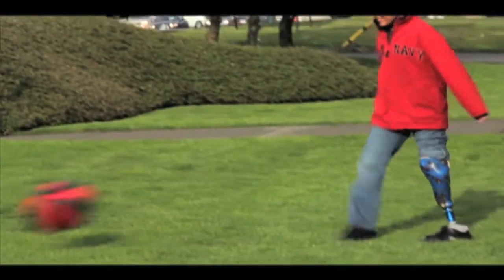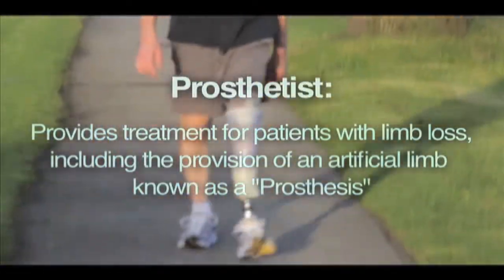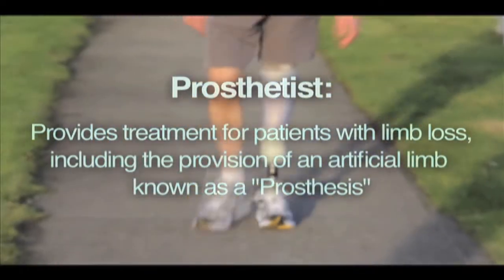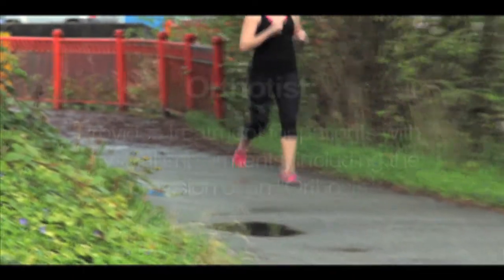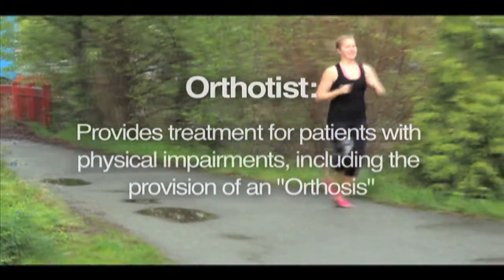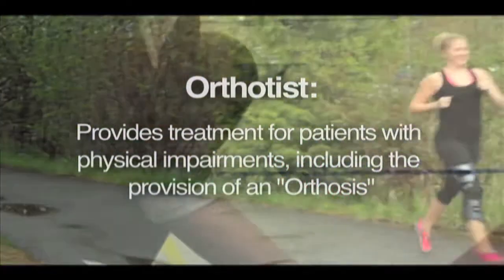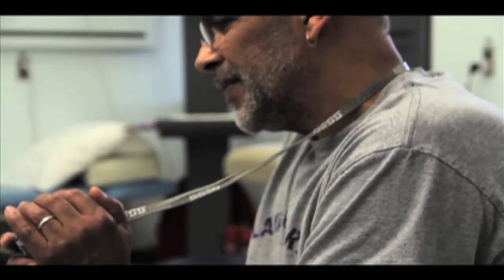People in our community require the use of prosthetic and orthotic treatment. A prosthetist provides treatment for patients with limb loss. This treatment includes the provision of an artificial limb, known as a prosthesis. An orthotist provides treatment for patients with physical impairments. This treatment includes the provision of an orthopedic brace, known as an orthosis. Both professions require patient assessments, fittings, and follow-up care as part of the treatment process.